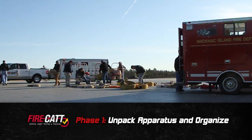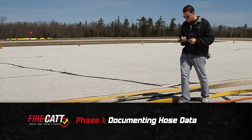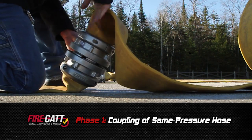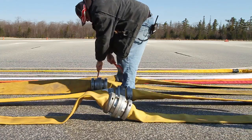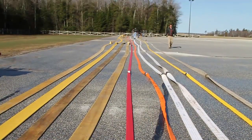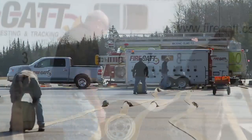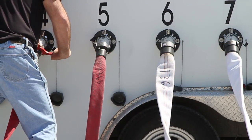Phase 1. All fire hose is organized and unpacked based on the National Fire Protection Association, or NFPA standards. Hose is documented and returned to the same location after testing, unless specified otherwise by the department. Same pressure hose is coupled together on corresponding manifolds in sections up to 300 feet in length, optimizing the efficiency of FireCATT's hose testing process.